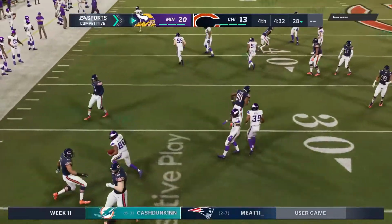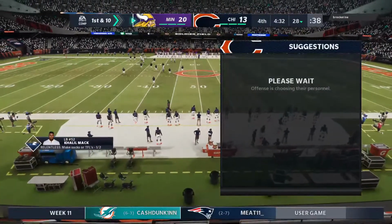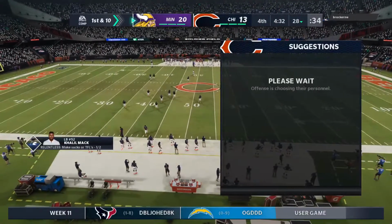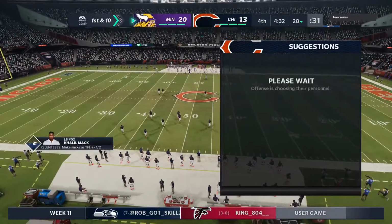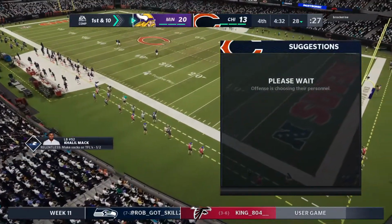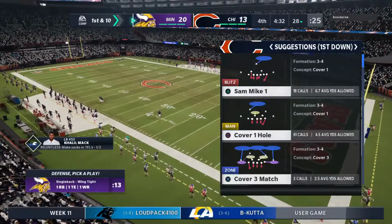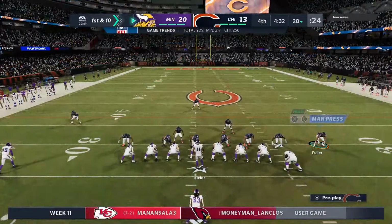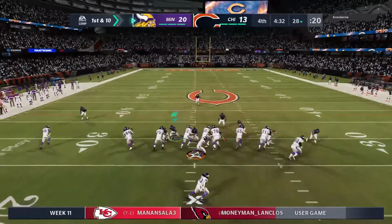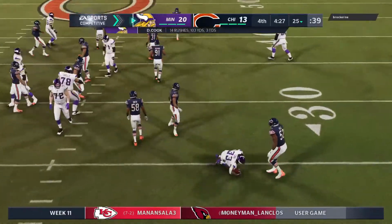And they will wrangle him down a couple yards shy of the 30. Over 1st and 10 at their own 28-yard line. Here are the Vikings now to start their next drive. And now, after the touchdown a moment ago, they work from behind in a 7-point game in this 4th quarter. Plenty of time on the clock.